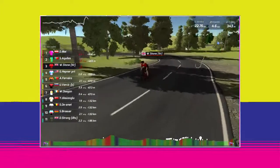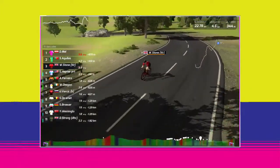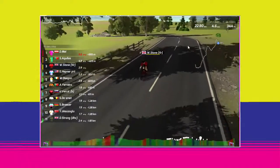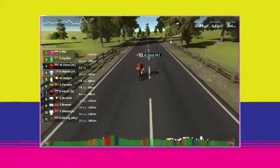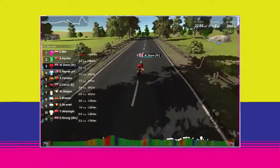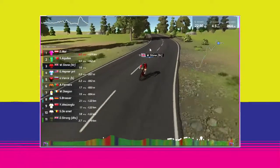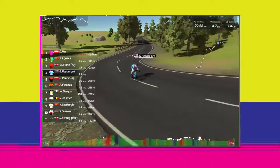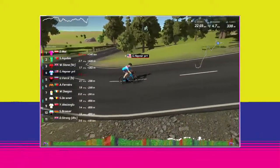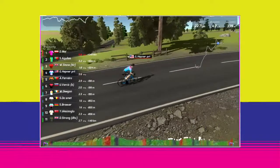Will goes into that deep red zone. That's a zone that you can only stay in for a brief period of time before the lactic starts building up and your eyes start watering. And we've got 270 metres back to Hepner, and just dropping back again now. That gap between Hepner and Vercic, Ferrara and Deegan has increased now to 210 metres.